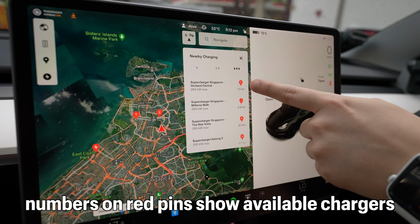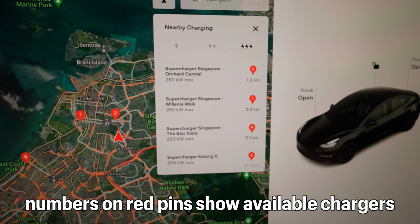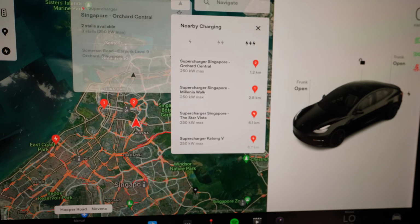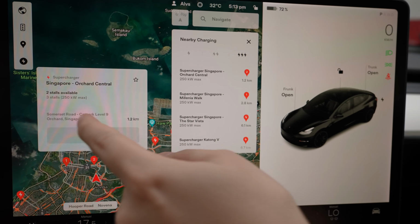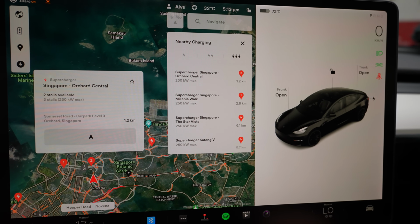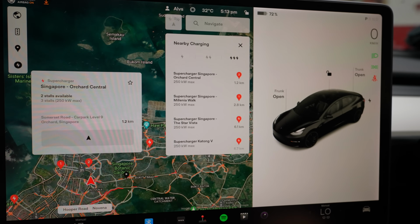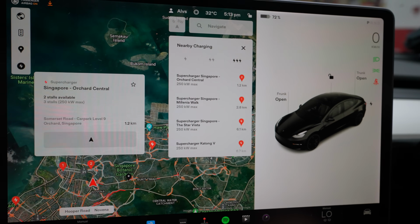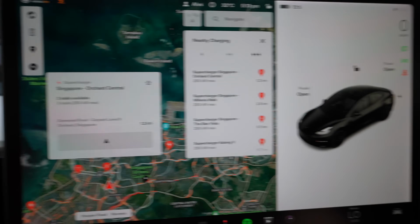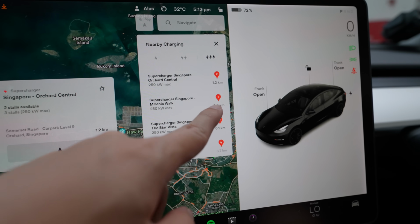And then if you look at this red pin down here, it actually shows you how many available lots are there. So you can actually tap on it, and it shows you a bit of information. Right? So there's 3 stalls that does 250 kilowatt of charge, and then there's 2 lots available now. So it looks like Orchard Central has the most, and it's the nearest one, 1.2 kilometers. And it looks like the next alternative is Millennium Walk at 2.8 kilometers.